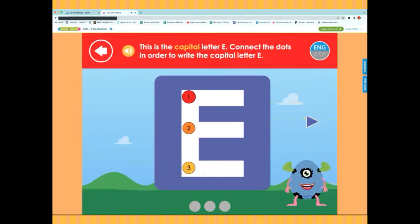This is the capital letter E. Connect the dots in order to write the capital letter E. And we did explore this on our red level of Footsteps to Brilliance. And this is the same format where they go by the dots. Capital letter E. You are a star.